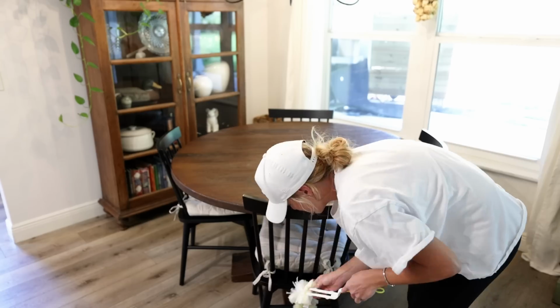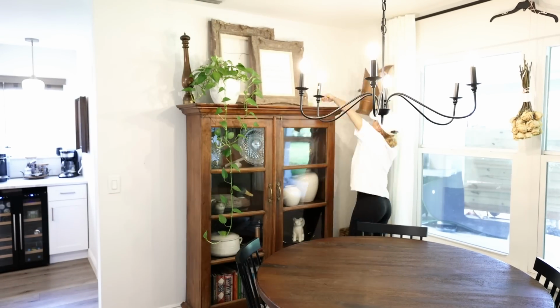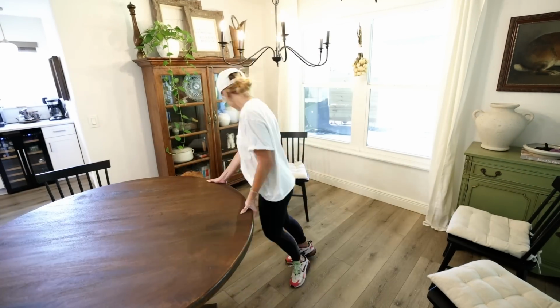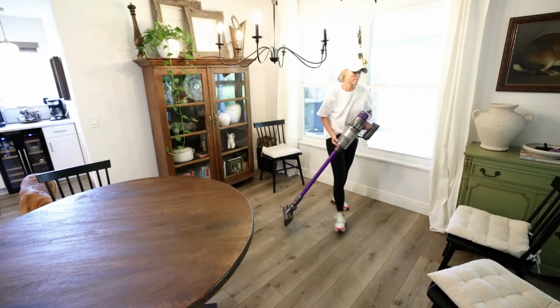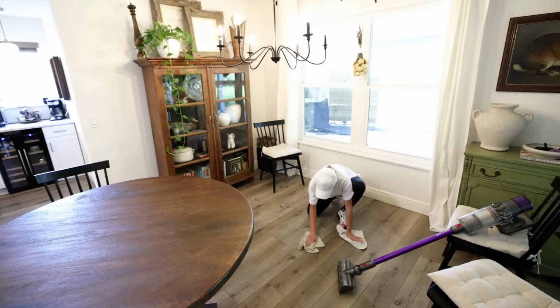Also, little note, make sure you actually wipe down the backs of all your chairs, because think about how many hands pull the chairs in and out. Also, make sure you dust everything. And I kept hitting my head on this light. I don't know why, but it's like I didn't know it was there. Anyways, it also reminded me to dust the chandelier.